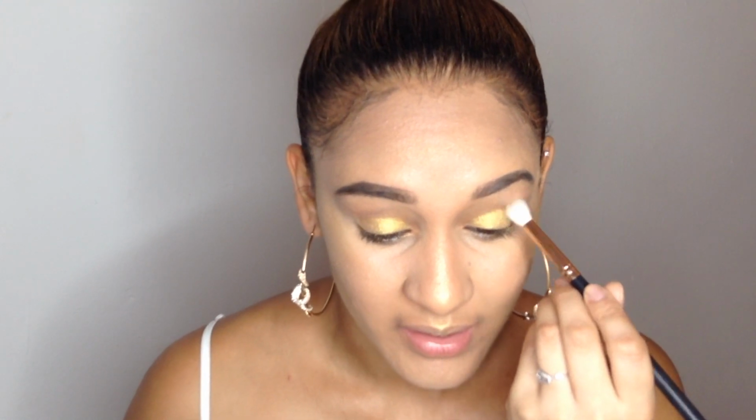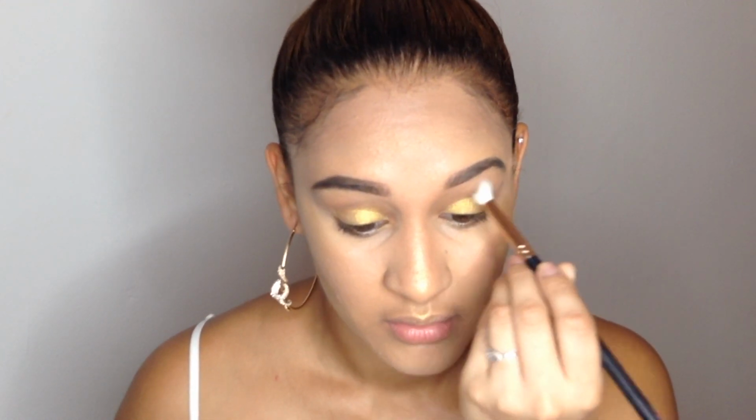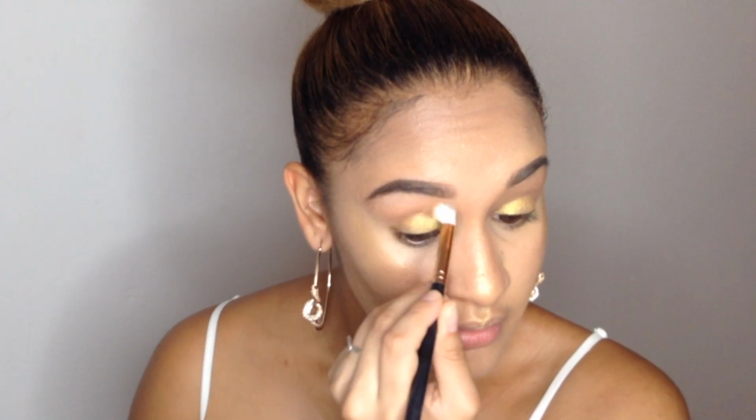Holy cow. Alright, so now I'm gonna go for the transition shade, and you know what I'm gonna use? I'm gonna use my contour stick. So I'm gonna use the shade Mocha, and I'm going to take my Morphe R38 brush, and I'm just gonna sweep it onto my contour stick, and this is gonna be my transition shade because I really, really like this soft brown. And it blends really nice with the highlighter.